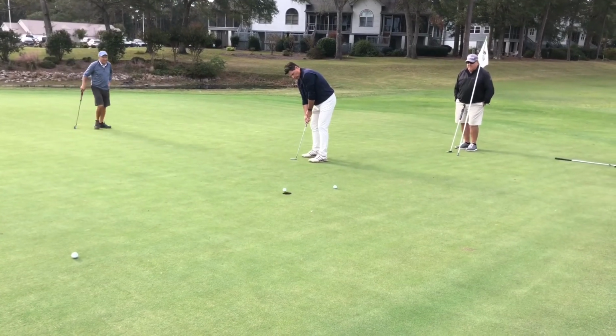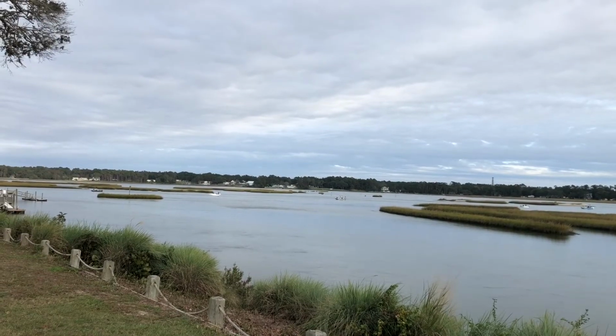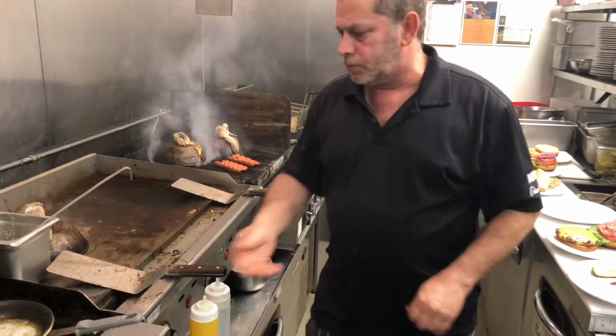Now you can enjoy the views. Take a look. There are many banquets and weddings here, and you can understand why. Yeah, there's a full kitchen and catering here. The food is fabulous, both before and after a round of golf.